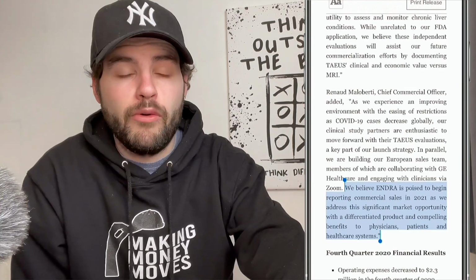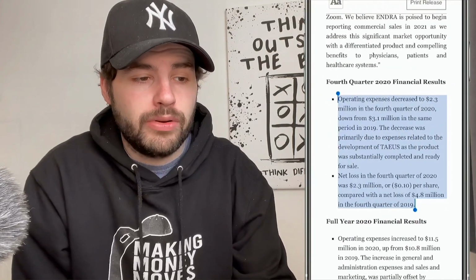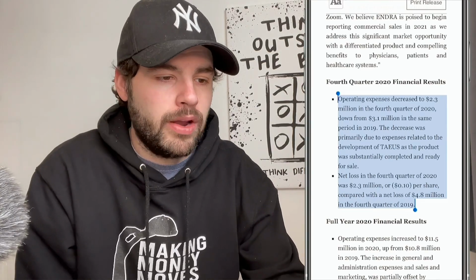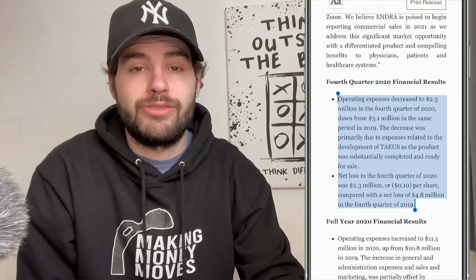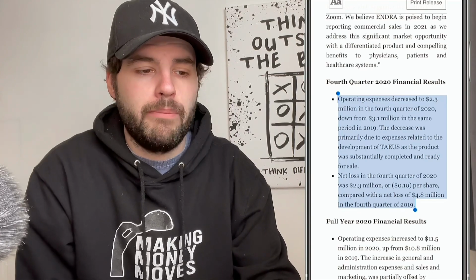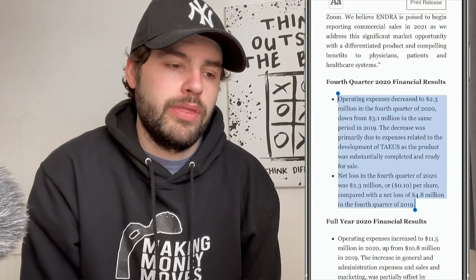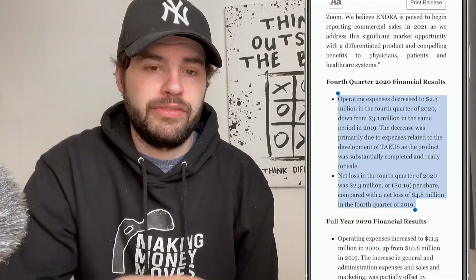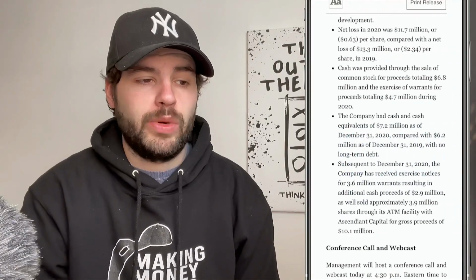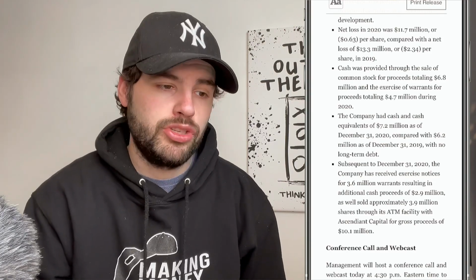Let's touch on their fourth quarter results without going through everything here. Operating expenses decreased, so there's less money being paid out, okay, to 2.3 million as opposed to 3.1, and that's because the product now is pretty much completed and it is ready for sale, which is exactly what we want to hear. And the net loss in the fourth quarter was $2.3 million compared to 4.8 in the fourth quarter of 2019. So it's going down, okay? They're ready now. They're just waiting for this FDA clearance, which hopefully we'll be getting some news on anytime soon. You see they had a net loss in 2020 of 11.7 million compared to 13.3 in 2019, which is good, okay? That's gone down.